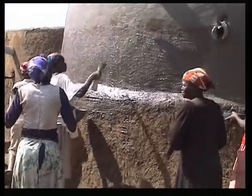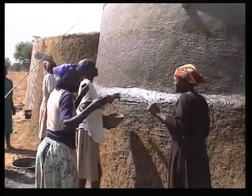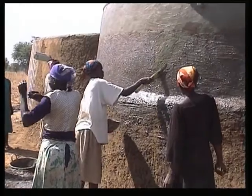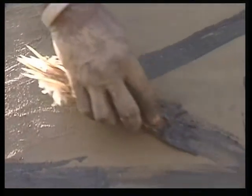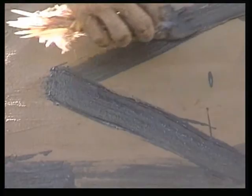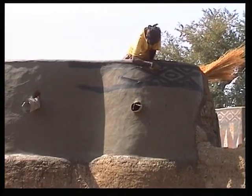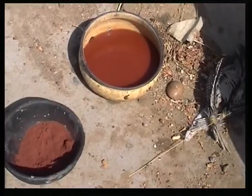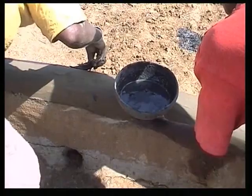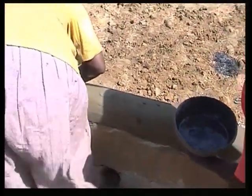With jokes, songs and dancing, they entertain themselves as they work. The black color is prepared from powdered stone, and the red from red stones locally obtained. Similarly, the white stone. White stands for purity.